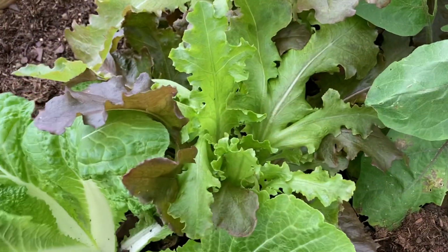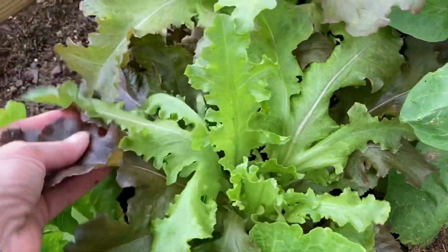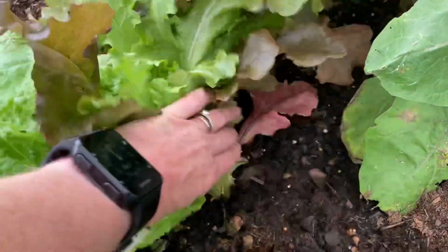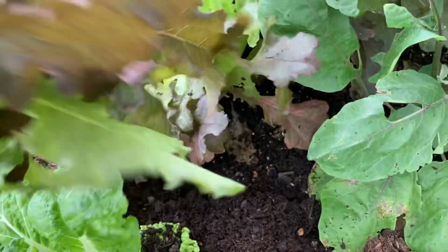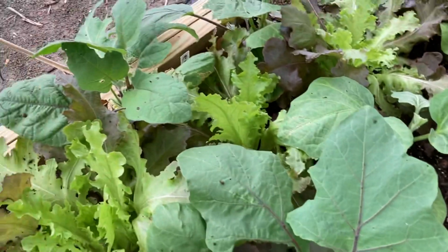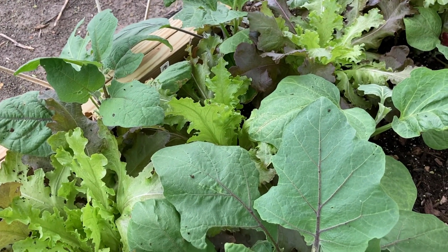So here I have a Rocky Top lettuce mix, which is a mix of some arugula and some red lettuce and some green lettuce. I'm going to pull one of these up because this is going to be a nice addition to my dinner salad. And next to it, you'll see my eggplant, and it's doing quite well. But let me show you what other lettuces I have going on in here.